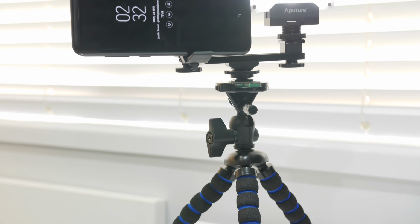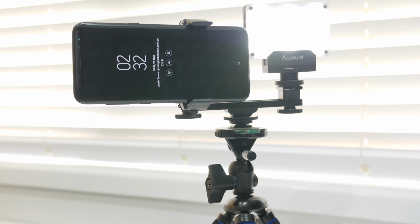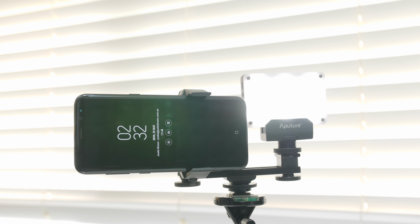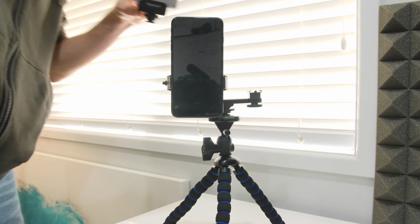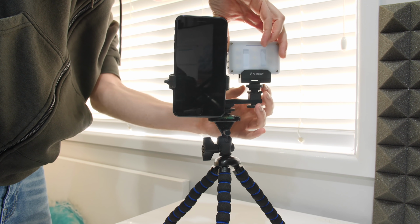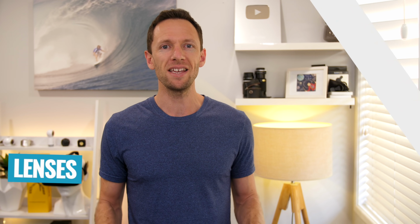You can then mount your phone holder, like the ARKON phone mount, to one side, and then on the other side you can mount your light or your microphone. So if you're serious about setting up a portable smartphone filming kit, then this is definitely a must for your setup. All right, next up is lenses.